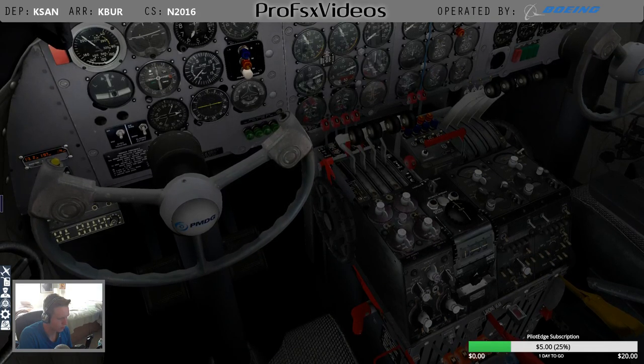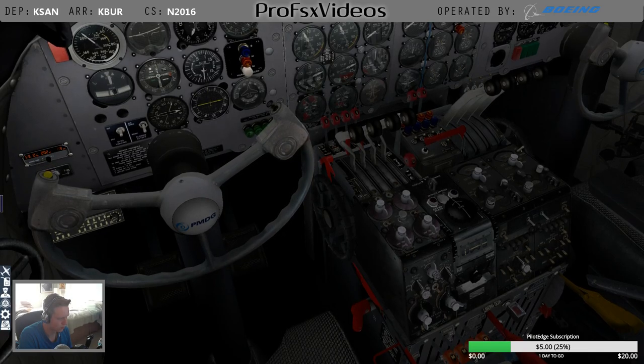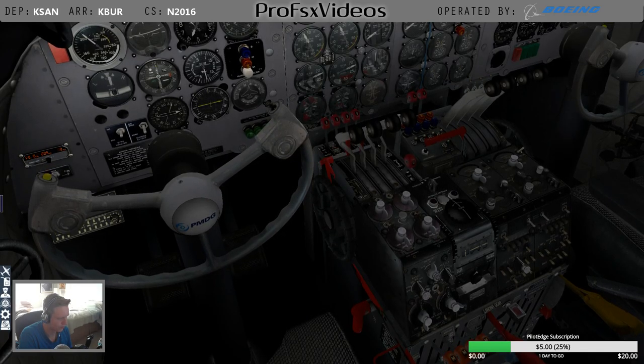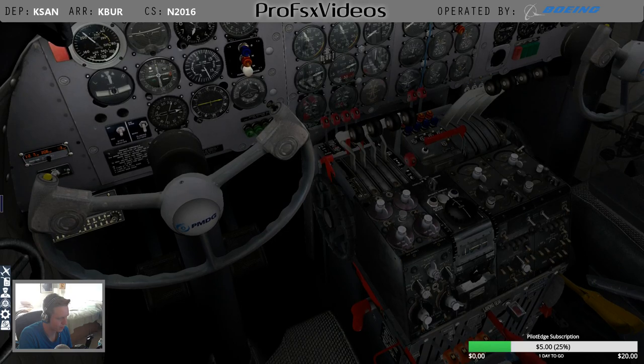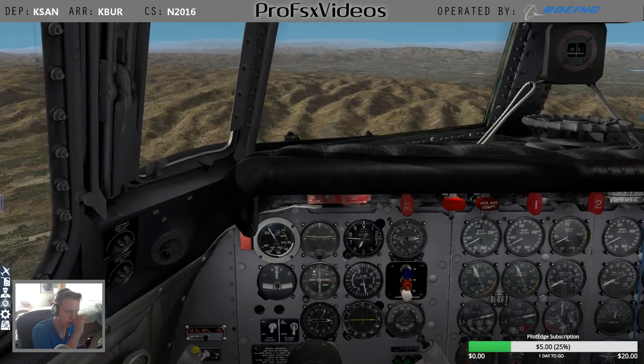4969, you want to taxi straight ahead and then make a right on the taxiway Charlie. You'll see a sign there. But taxi straight ahead out onto Alpha. Cross Alpha towards 20 left, and then make a right onto Charlie and take Charlie to Kilo.